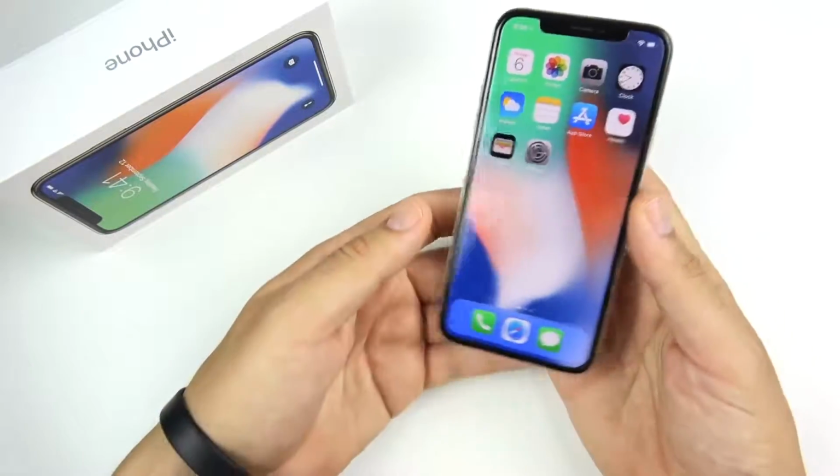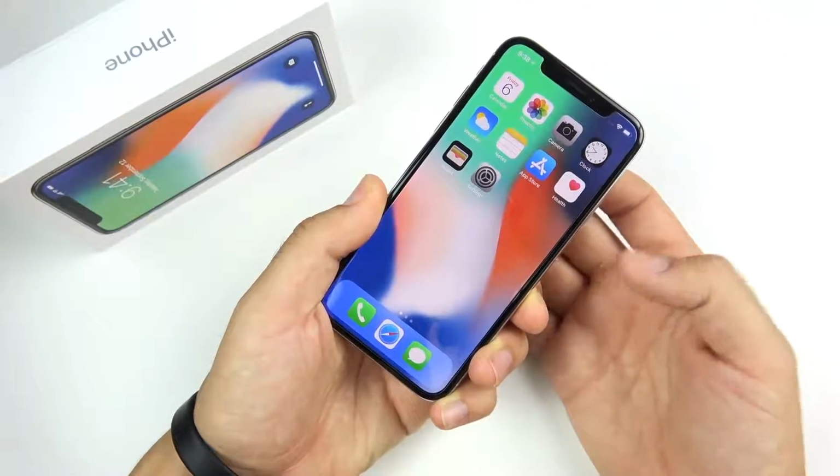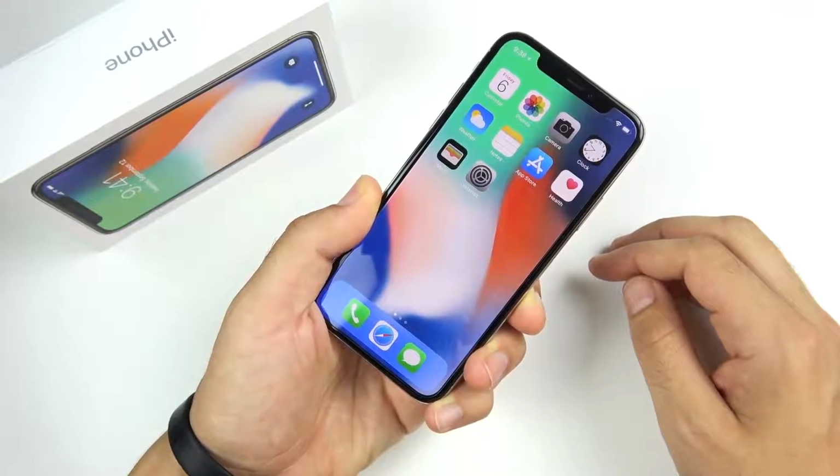As a whole experience though, the iPhone 10 is far from perfect, but I think if they get rid of the notch, it gets rather close to perfection.